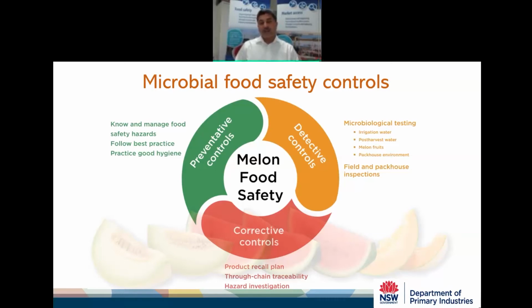While in detective controls, we are running a melon food safety surveillance program by regularly collecting samples of fruits and other environmental samples from throughout the supply chain. We also encourage the growers and packers to regularly conduct microbiological testing of the irrigation water, post-harvest water, fruit, and the pack house environment. So the detective controls help us to keep a pulse on where the industry is heading or the potential of a threat or a food safety failure.